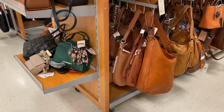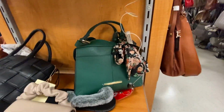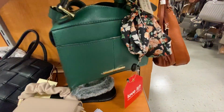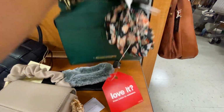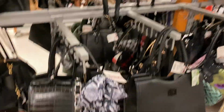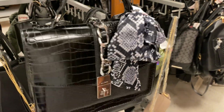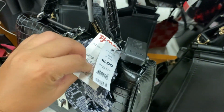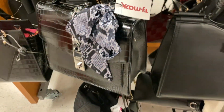Let's see what we have down here. Ooh, another Steve Madden bag with that same floral detail, going for the same price. I love how there's so many different colors here, guys. Ooh, I actually love this. So it's the Aldo one that we've been seeing, but this one is in all black. I actually like how this would probably go with so much. And yep, same price, $44.99. That's really awesome.